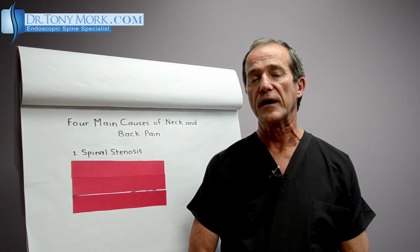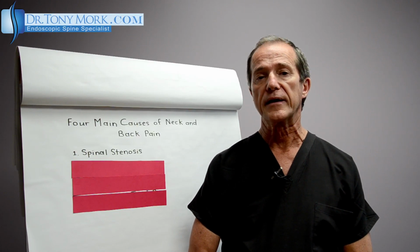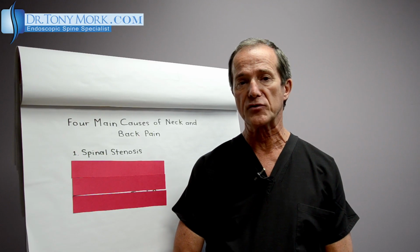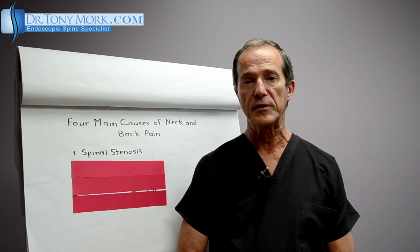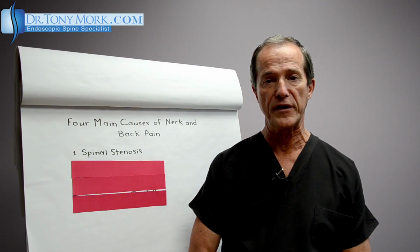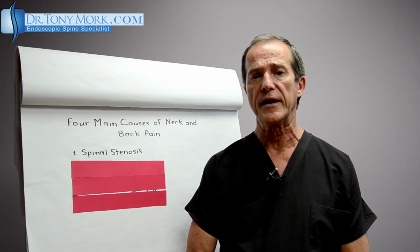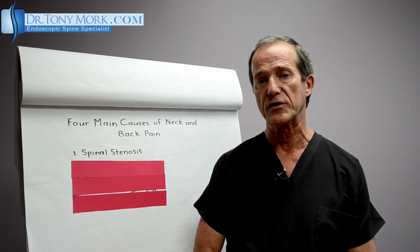So, I think that spinal stenosis, whether it's from a bone spur or what, can be very satisfactorily relieved with endoscopic spinal surgery decompression. So this is the number 1 thing that can be relieved with endoscopic surgery. So it's endoscopic surgery, not just a soft tissue treatment. It actually is able to relieve bony conditions like spinal stenosis.